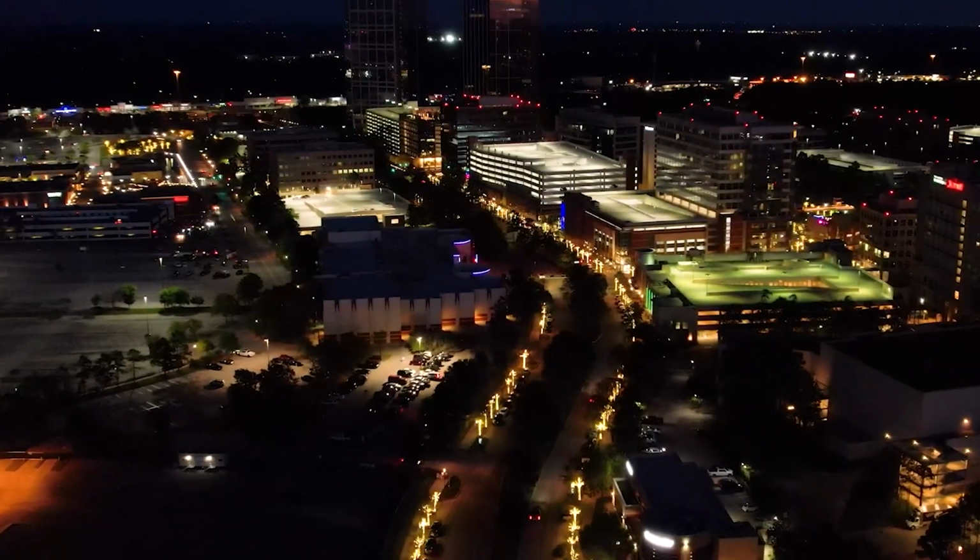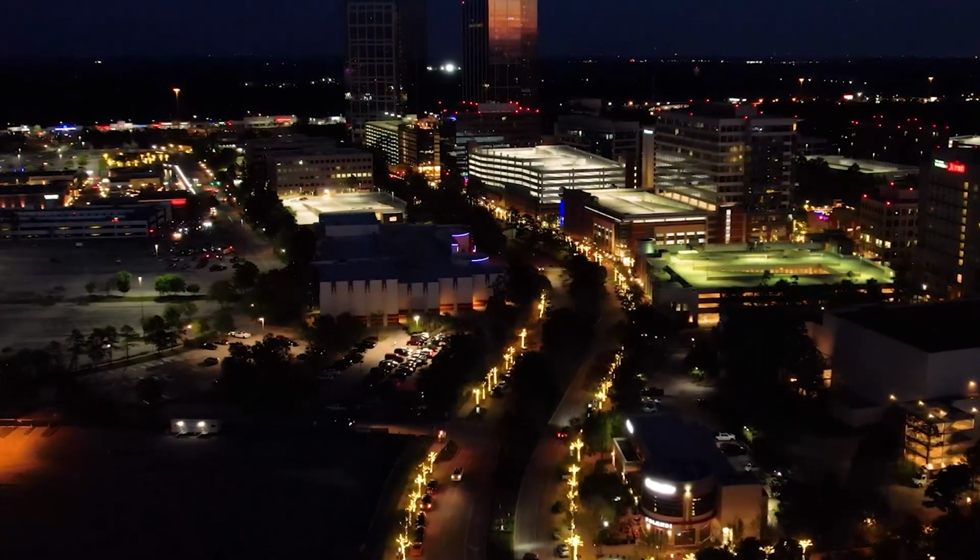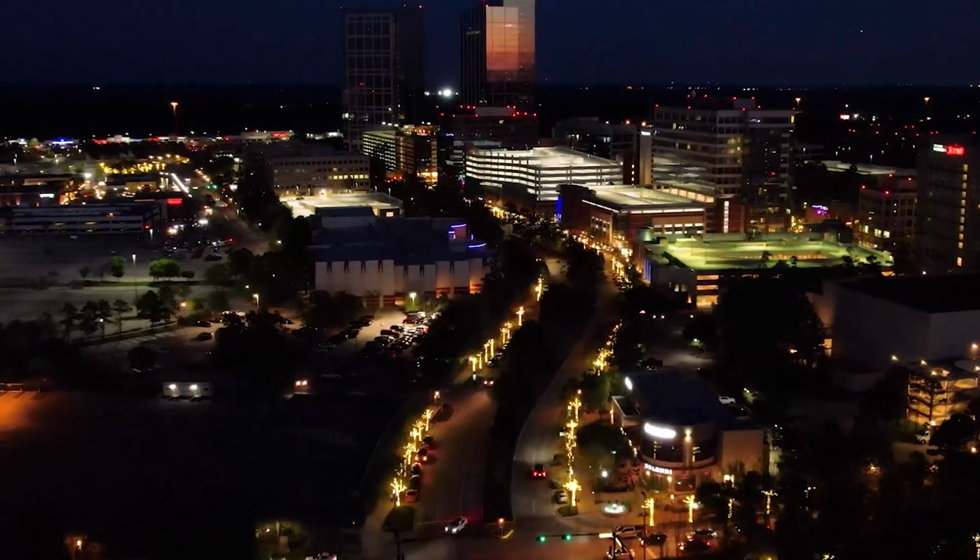But when you're in the Woodlands, it's a beautiful place to live, work, and play. It's got that kind of vibe that Irvine has, and I think you'll really like it. If you are going to be north of Houston, if you find that that's where you want to be, then the Woodlands is definitely someplace you want to check out.